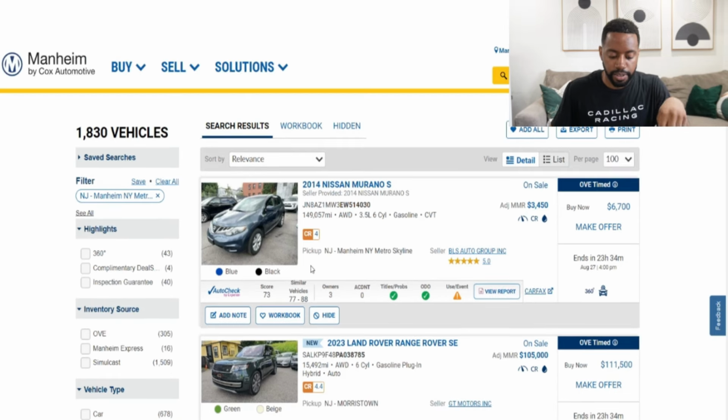Then right under that, you're also going to see the color of the car. It's nothing too important. But the next important thing is seeing a quick AutoCheck report of the car. So you could see the AutoCheck rating it had. You could quickly see how many owners it has, accidents, title things, stuff like that.